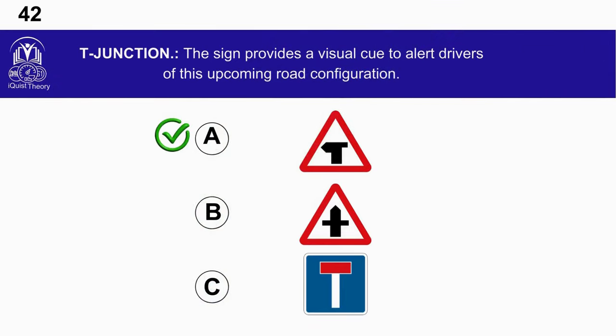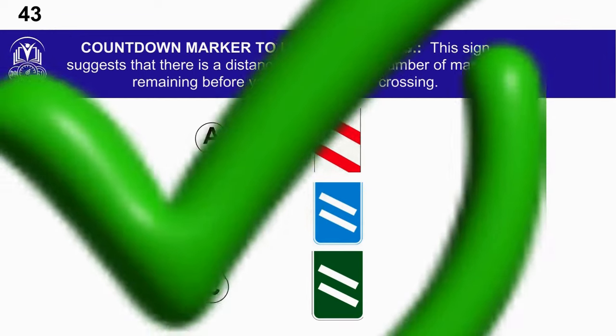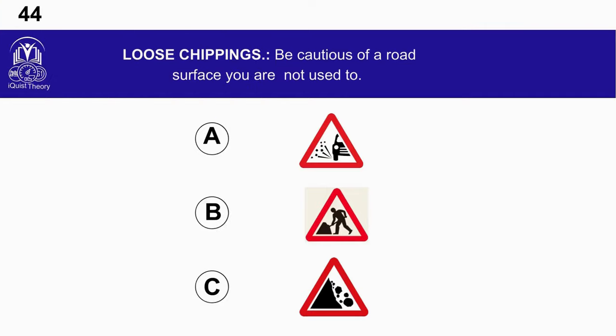A is the correct answer. Countdown marker to level crossing. This sign suggests that there is a distance or a specified number of markers remaining before you reach the level crossing. A is the right answer. Loose chippings, be cautious of a road surface you are not used to.